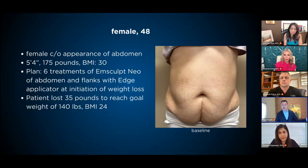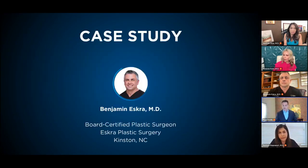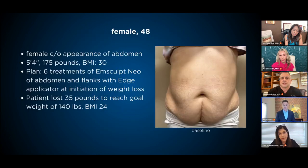Now, when people are losing weight, sometimes it can be pretty dramatic in the body side as well. And I love that we have Dr. Eskra here to talk on the plastic surgery side, because that's happened where somebody comes in, loses massive amounts of weight, and they have some skin elasticity. How have you seen your patients that have done the semaglutide or tirzepatide in your clinic? Could you give us a case study, please?